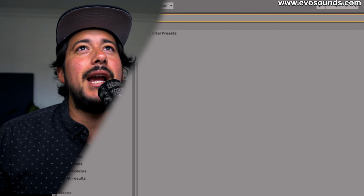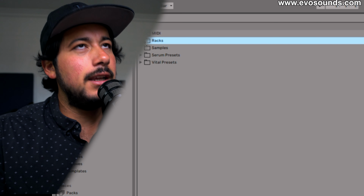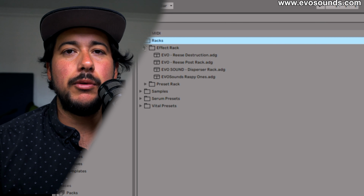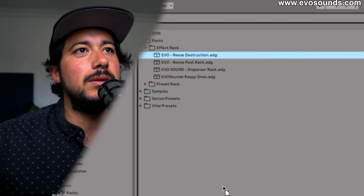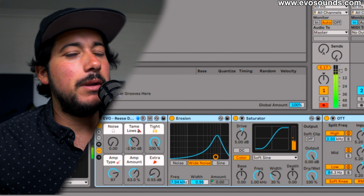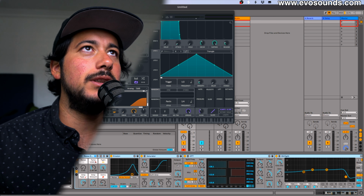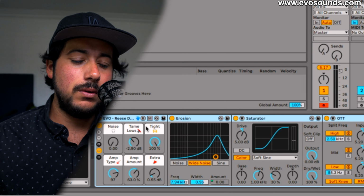With that being said, we're going to go to the last section of the pack, which is the sample pack. Now in the pack, you're going to find a little bit of stuff, again, for you guys to utilize. If you're in Ableton, there's going to be a couple of racks that you can utilize. For instance, here we have the Reese Destruction rack, which we can use on this really sick standard Reese that we had called Reese's Pieces, which makes it sound like so.